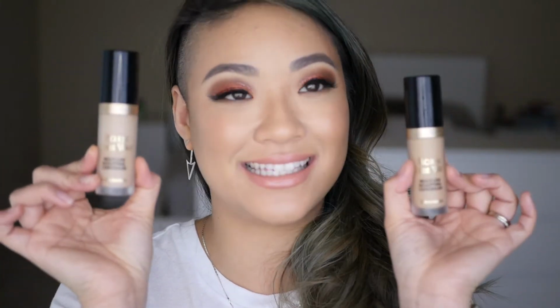And I really do love these as concealers. I really haven't been using anything else. I don't typically use concealer on an every single day basis, but when I am using concealer, it's this guy.